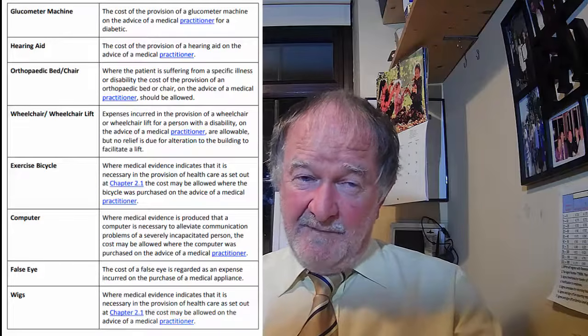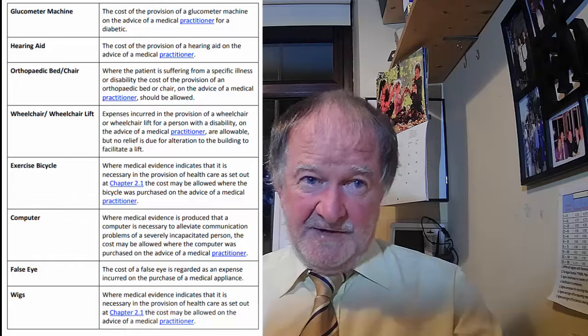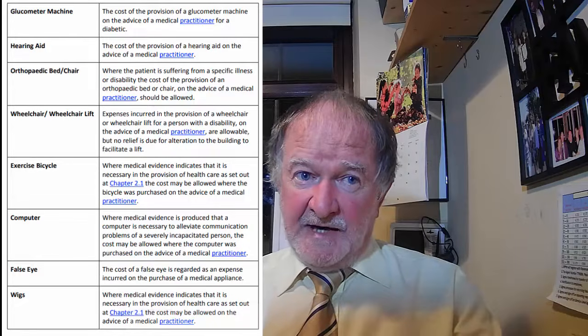Where an individual incurs prescription charges in order to receive drugs and medicines prescribed by a practitioner, such expenses should qualify for income tax relief. Surgical, dental or nursing appliances. Relief is allowed on the costs incurred on the supply, maintenance or repair of any surgical, dental or nursing appliances used on the advice of a practitioner.